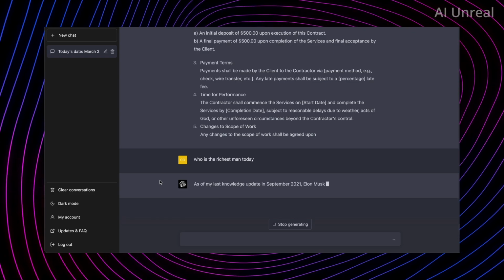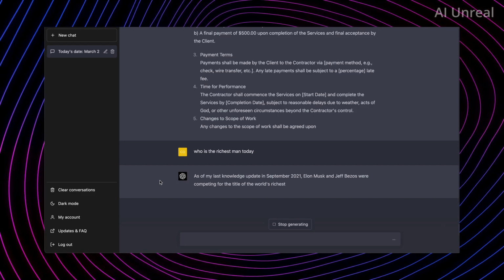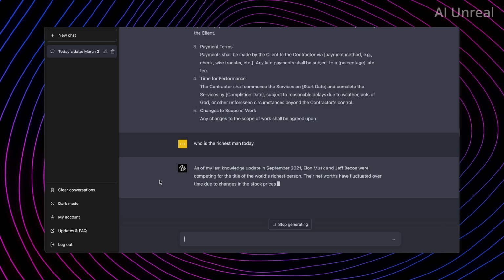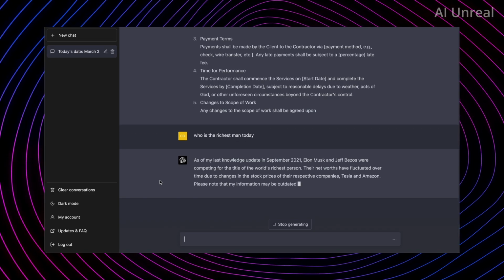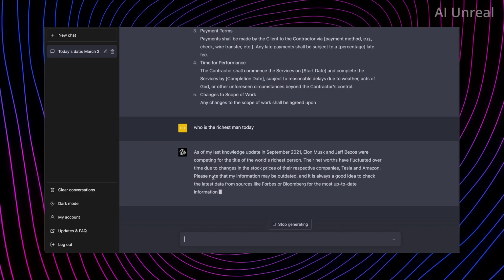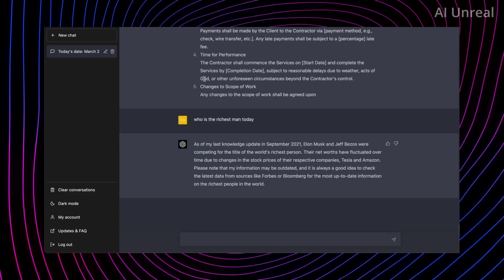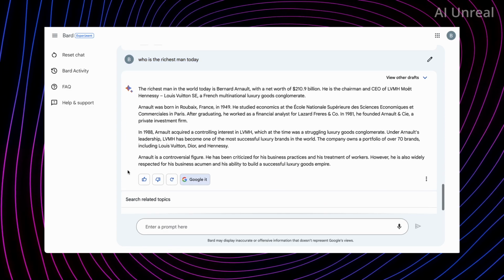And as of my last knowledge update in September 2021, Elon Musk and Jeff Bezos were competing for the title of the world's richest person. Okay, so now we've found out the strengths and weaknesses of Google Bard compared with GPT-4. So this right now is still outdated information. It says only up to September 2021, and it's giving us Elon Musk and Jeff Bezos, which I personally thought were the richest as well, until I realized this is the updated version.